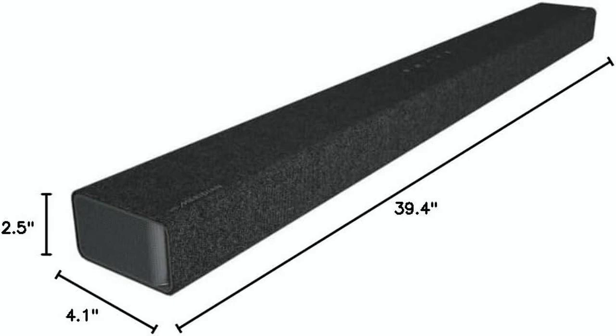Final verdict. The LG SP7R 7.1 channel high-res audio soundbar with rear speaker kit is a top-notch choice for anyone who values exceptional audio quality. With its immersive surround sound, wireless subwoofer, and high-resolution audio capabilities, it's designed to elevate your entertainment experience.